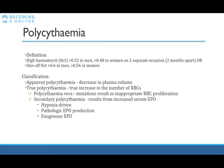For apparent, you don't really have a true increase in the number of red blood cells. It's more you have a decrease in plasma volume, so you get an increase in concentration of red blood cells, which is what hematocrit is. And then you have true polycythemia, where you truly do get an increase in the number of red blood cells. And this can be split into primary polycythemia, which is polycythemia vera, and secondary polycythemia. For polycythemia vera, you have a genetic mutation, which results in inappropriate red blood cell proliferation independent of erythropoietin production.